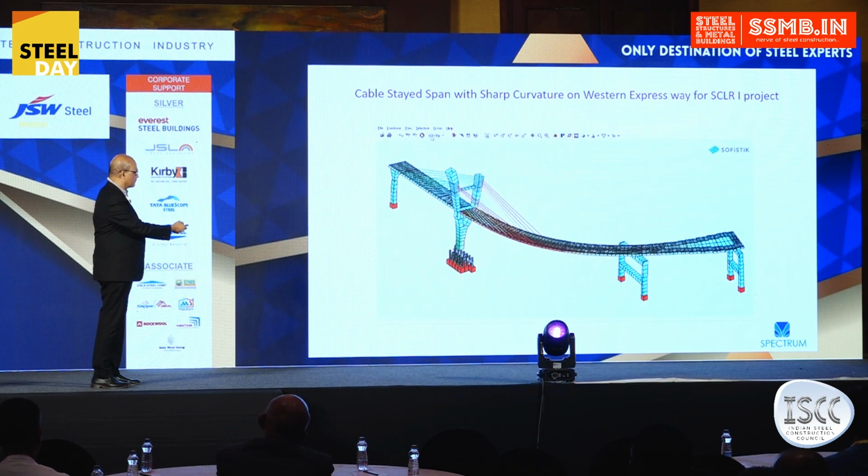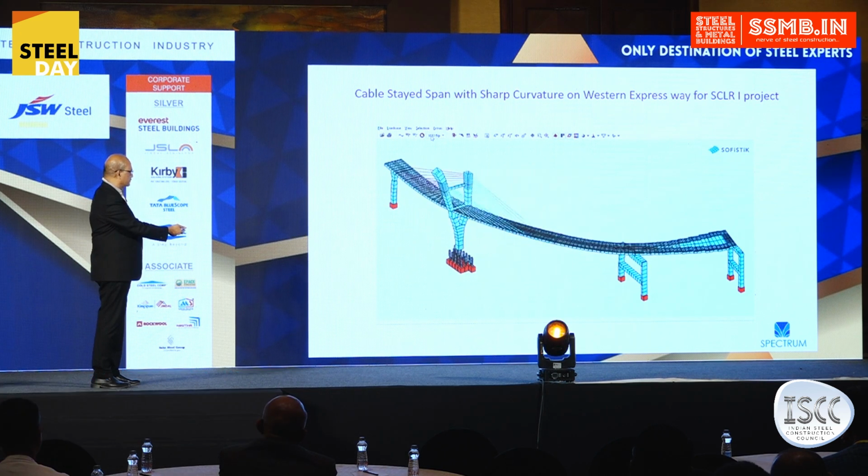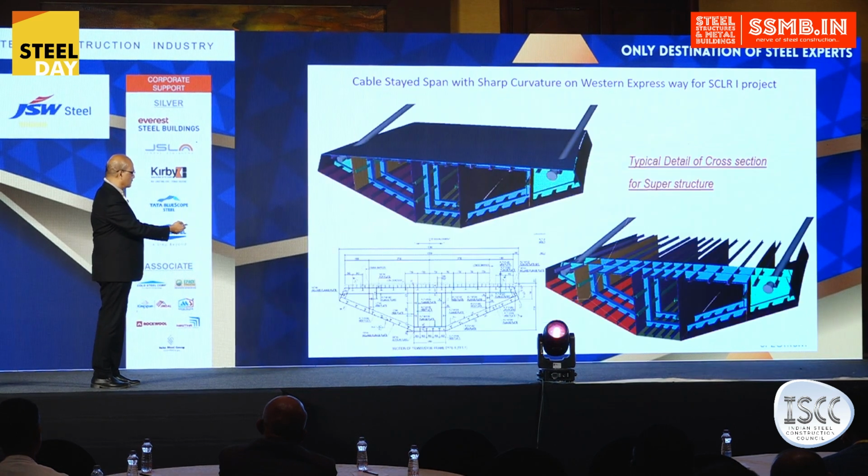This is the analysis model in a sophisticated software, with a few shapes. These are a few details of that particular steel box. This is a cross section, and these are the Tekla models. And those are the cables which are getting anchored to the box.